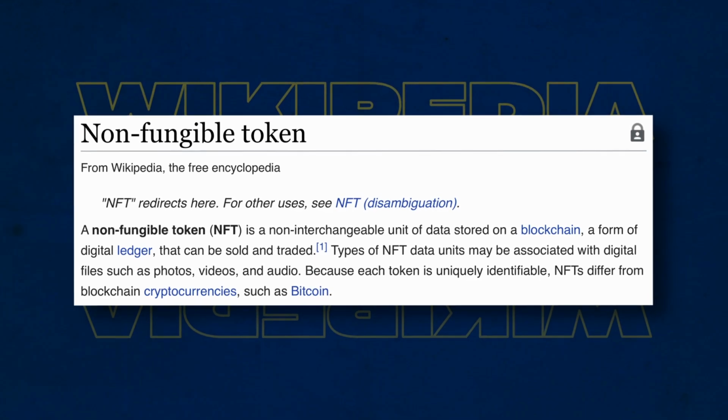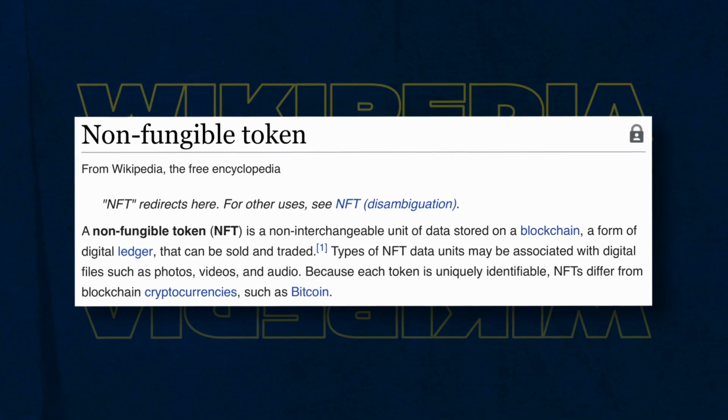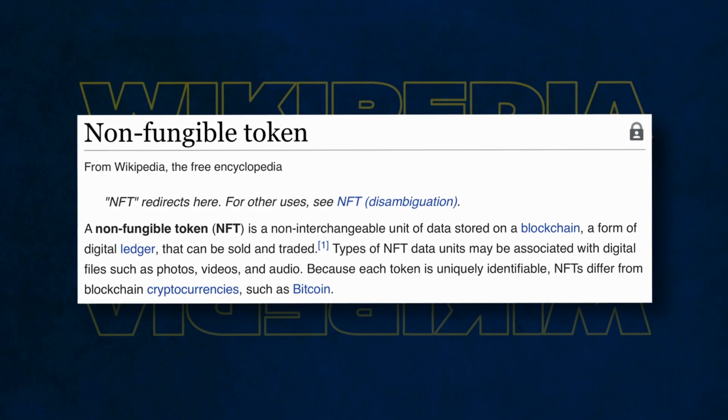To start with, let's figure out what these 3 notorious letters mean. NFT, or non-fungible token, is a non-interchangeable blockchain token, a form of cryptocurrency that features a unique representation of content, namely art, photography, drawings, videos, GIFs, tickets, memes, in general anything in digital form. Each NFT is unique and exists in a single copy.